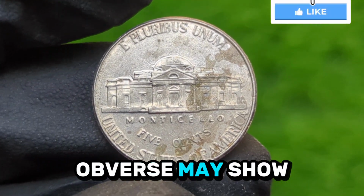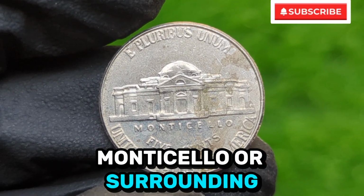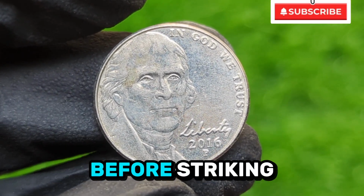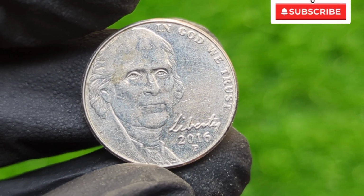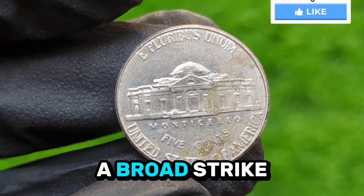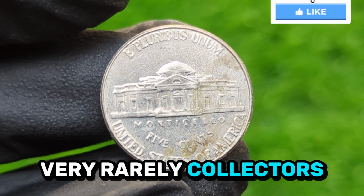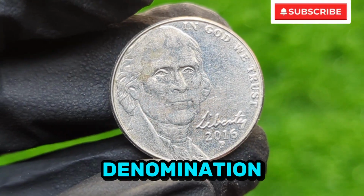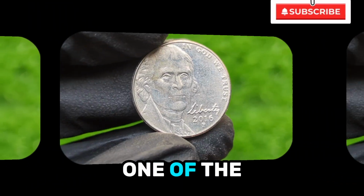A double die obverse may show noticeable doubling on the date or lettering. A double die reverse can affect Monticello or surrounding inscriptions. An off-center strike occurs when the blank planchet is not correctly positioned before striking. A die crack appears as a raised line caused by a fractured working die. A die clash results when the dies strike one another without a planchet between them. A broad strike happens when the collar fails to contain the coin during striking. Very rarely, collectors may also encounter a wrong planchet error, where the design is struck on a blank intended for another denomination. Although these errors are uncommon, they demonstrate why careful examination remains one of the most rewarding parts of coin collecting.